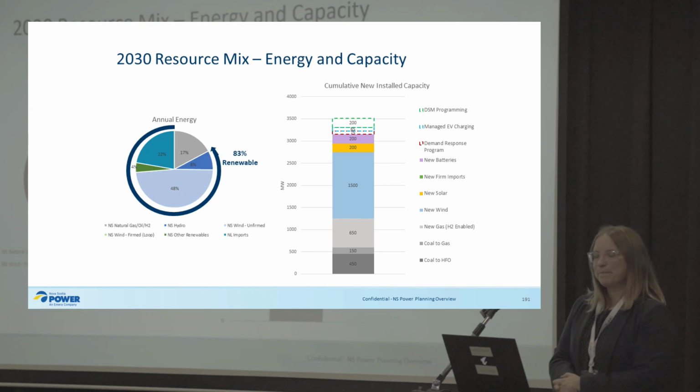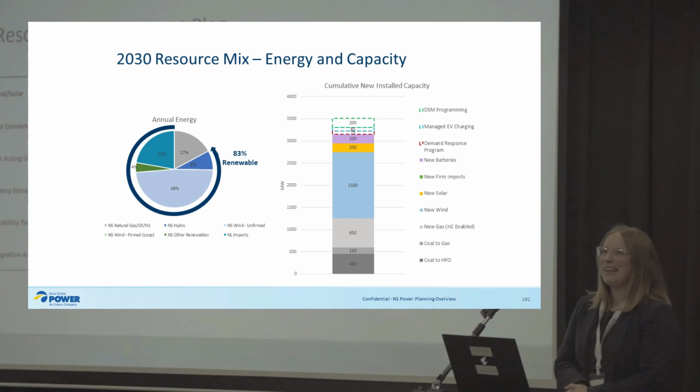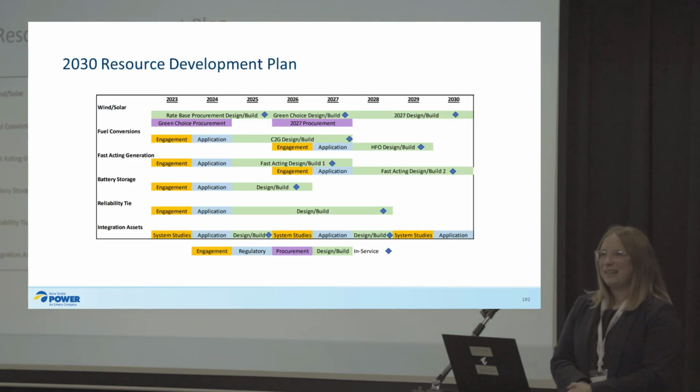Quick question. We all want to be 80 and 100% renewable. The problem with our grid is the inertia. In all presentations and all those discussions, I never read about that. So, are you planning to put in synchronous condensers or something like that?